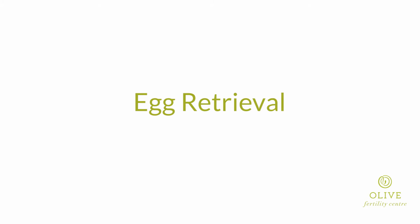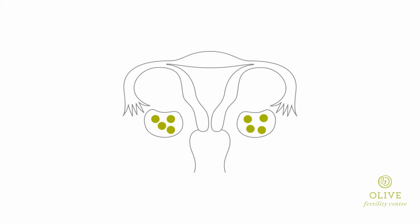Egg retrieval phase. Once your follicles are the right size and your estrogen has risen appropriately, we will plan the egg retrieval. The egg retrieval is performed at the Olive Fertility Center under intravenous sedation and local freezing. Eggs are retrieved from the follicles by using an ultrasound probe that enters the vagina. Beside the ultrasound probe, a needle is passed. The needle enters the ovaries and drains the follicle fluid, extracting the eggs.